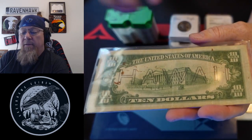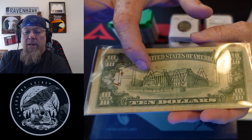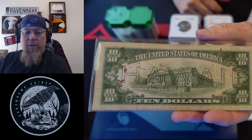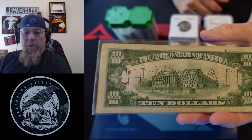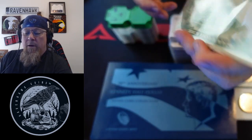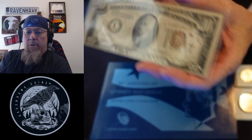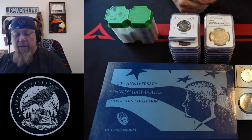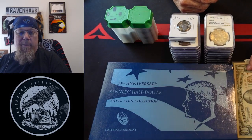You know, this does have a little bit of ink marking here going on, some kind of maybe oil or something that stained it over the years, but for the most part, this is a very nice bill for what these normally look like compared to what this one looks like. I was very happy to get that. If I say very a lot, that means, you know, I'm happy.